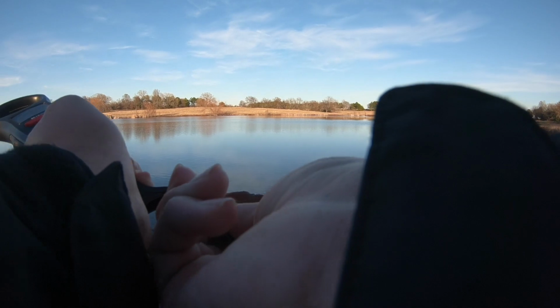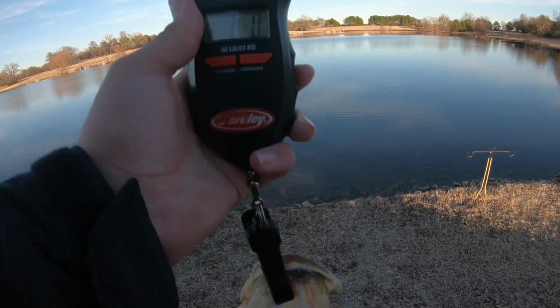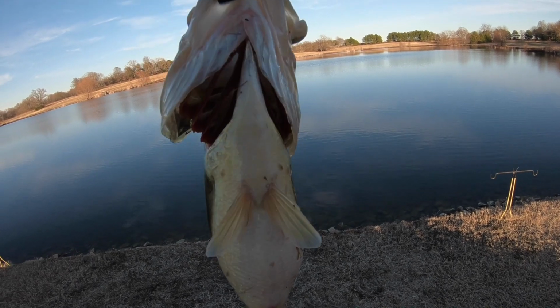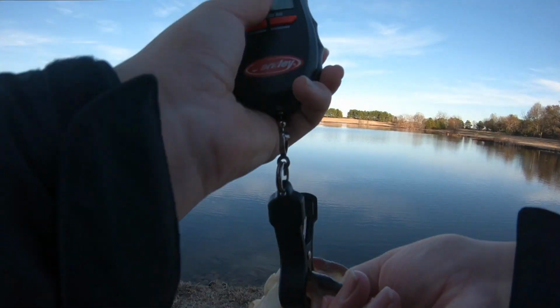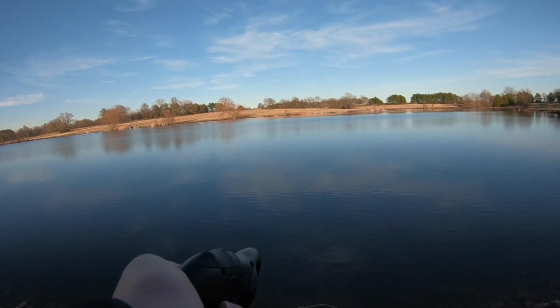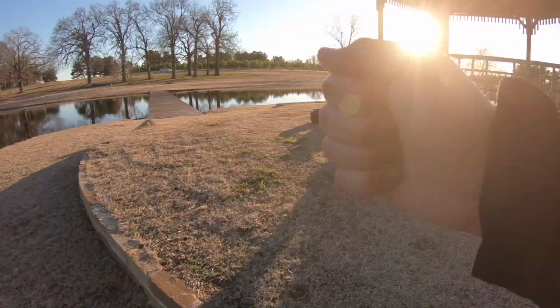Look at that. Come on, give me over three. Yep, 3 pounds flat. And look at that. Heck yeah, guys, getting him back. Let's go catch another one bigger than this. Heck yeah, let's go.